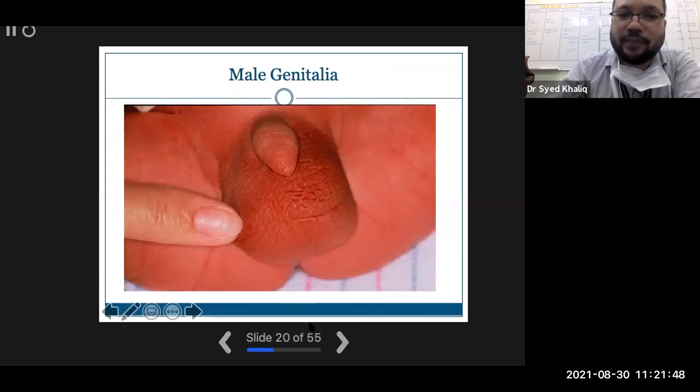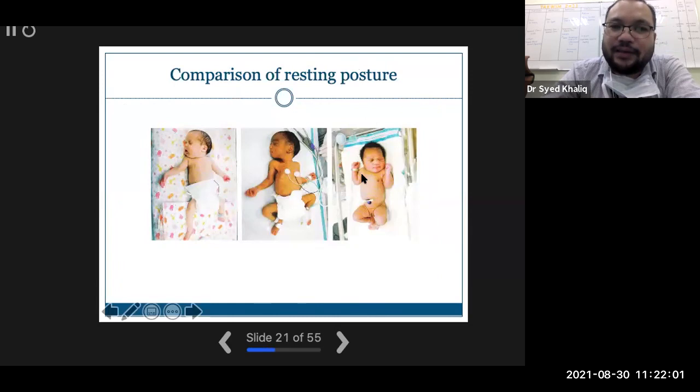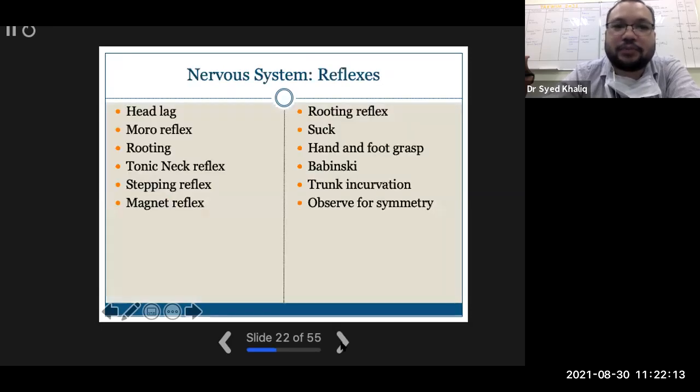So this is a term baby. If a premature baby, it will be almost flat. Crease, rugae, you cannot see a lot. And then posture. You see here, the right side is a very term baby. They flex dekat dia punya elbow and flex at the knees and hip. And the more premature the baby, the more extended are the joints. So this is posture, resting posture.